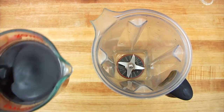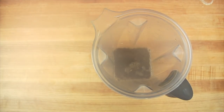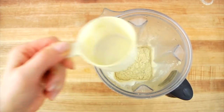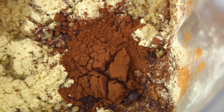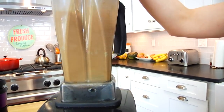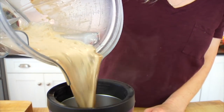So what I do now is I make this delicious mocha protein coffee. Into my blender goes 2 8-ounce cups of coffee, and then I add in a half a scoop of vanilla protein powder. I'm using a plant-based protein powder, along with a pinch of cinnamon and then 1 teaspoon of unsweetened cocoa powder. Pop on the lid and blend that up. I let it go for a good 45 seconds so everything gets really well incorporated and gets a nice thick froth on top. And then I transfer this into my coffee thermos so that it stays hot.